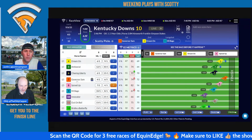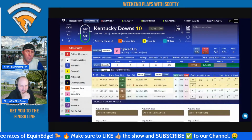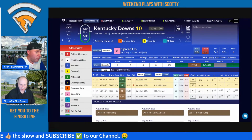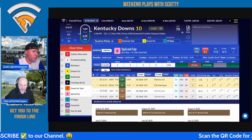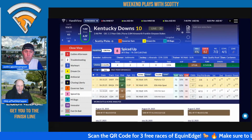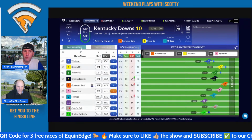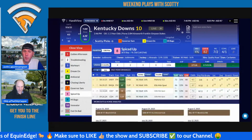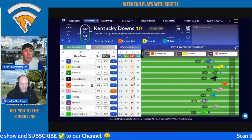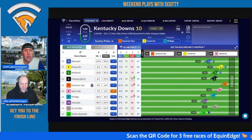The other horse that I really liked was Spiced Up, who won at 5.5 at Saratoga, closing in the Grade 3 Mahoney. Very lightly raced too, could improve. I kind of like a 4-8 exacta here. All right, Spiced Up from Mont Alvarado. I'd put that horse probably fourth for me, somewhere around there.